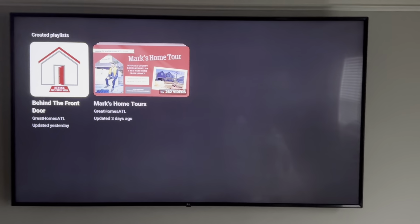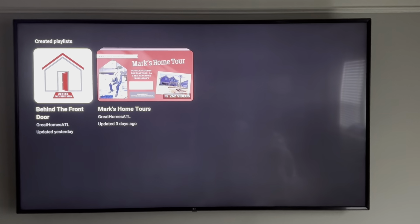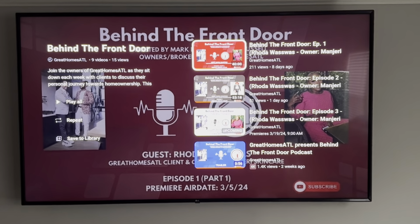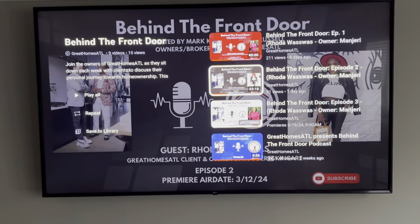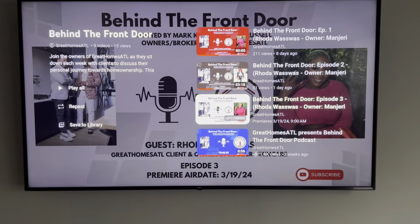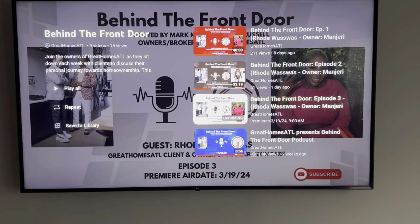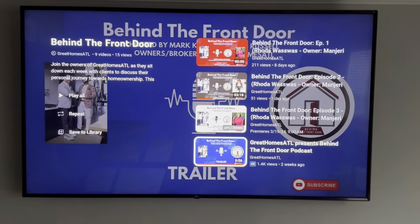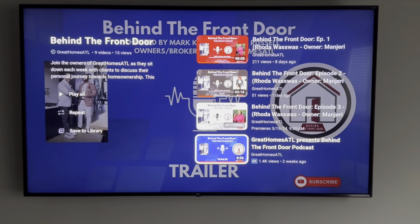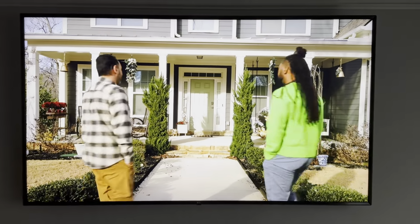And you keep scrolling down and you can see created playlists. So for the podcast, it's called Behind the Front Door. All you'd have to do is click into that and bam. Look, it's like a real channel like you would for any other channel when you're looking up CBS, NBC, CNN, Fox News, Bravo, E Entertainment, whatever channels you are watching, right? And you're going to see all our episodes. So I'm just going to click on the trailer just to show you how amazing it looks and a little bit about what the show is about. Okay? So when you click on it, it's going to bring up the trailer.